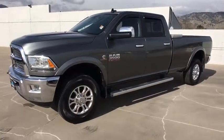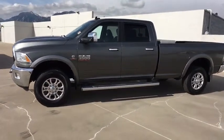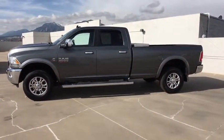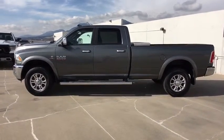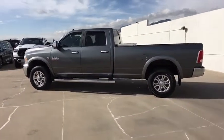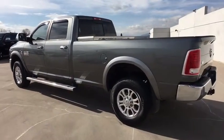2013 Ram 3500. Ram 3500 is a solid option for truck buyers in need of hauling capacity and serious towing. With names like Hemi and Cummins under the hood, there's plenty of muscle to back it up. This vehicle has less than 75,000 miles. Here are some of this vehicle's great options.